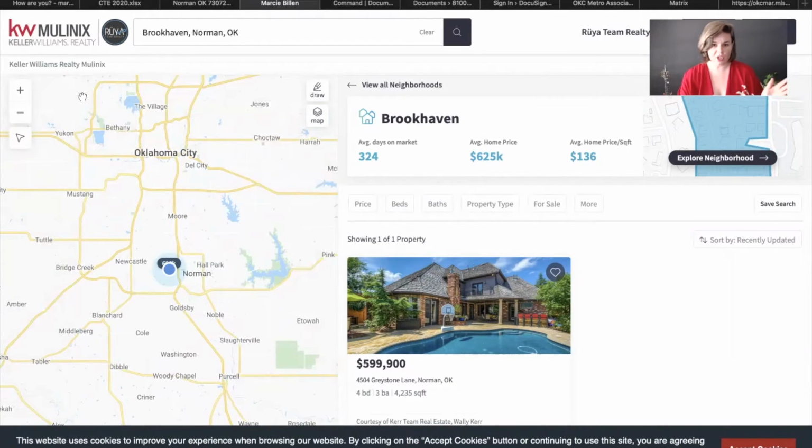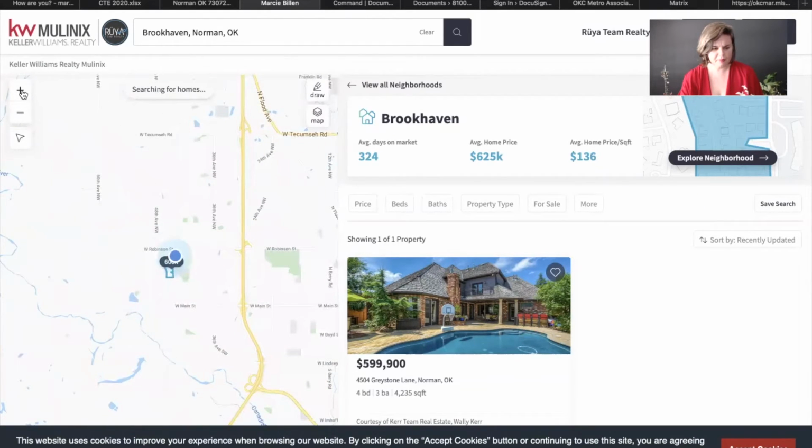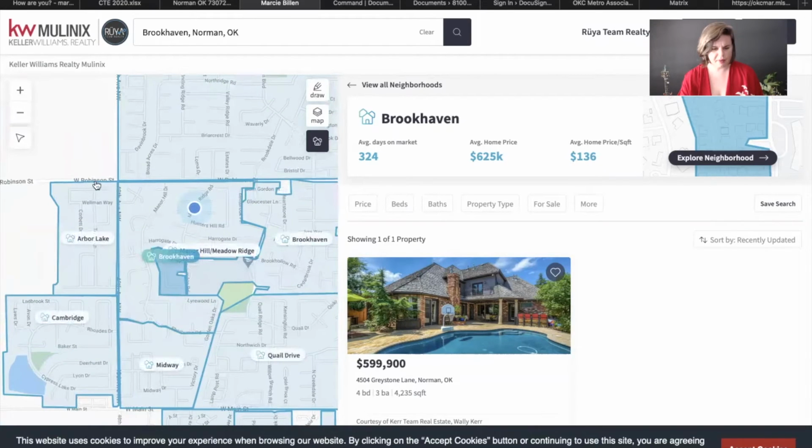And then I'm going to take you on a tour of Brookhaven, which is one of the biggest neighborhoods in Norman. And by neighborhoods, what I'm going to show you is actually what I would call regular Brookhaven or traditional Brookhaven. There are other parts of Brookhaven that include townhomes, some patio homes, which I'll show you a few of those, and then also a smaller section that are bigger houses, but more like patio homes with that smaller lot.